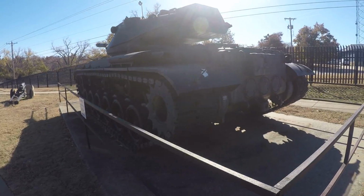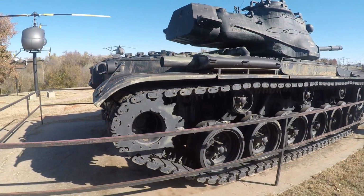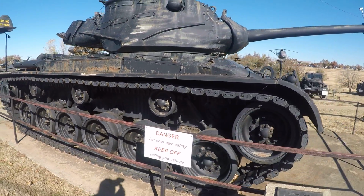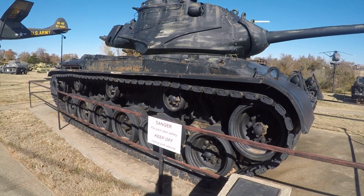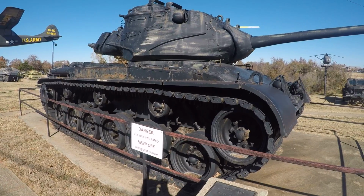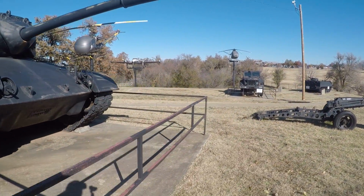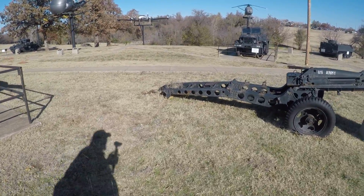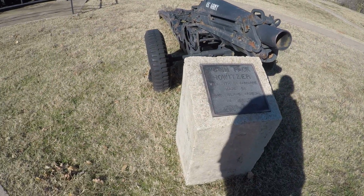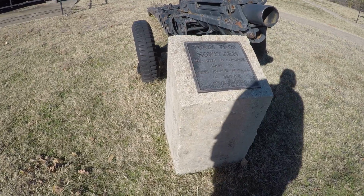Here's another big one, another biggie. Ooh. Oh, here it is. They call this a medium tank. This is the M47 Patton, made by Detroit Arsenal, in service from 1952 to 1977. Yeah. This is a 75 millimeter pack howitzer. M1A1 with M1 carriage, made by Rock Island Arsenal, in service from the 1920s to the 50s.